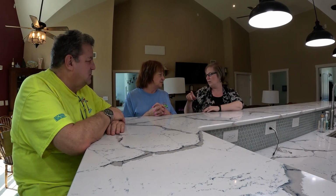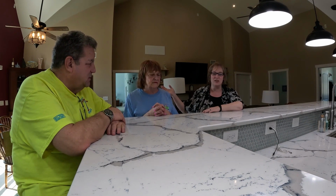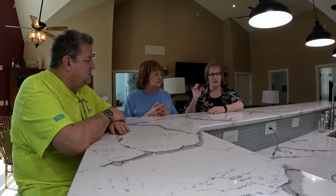They're going to put like a winding deck around the side. So they did, they've got sliders in here. There's a lot, if you can't tell, there's tons of natural light. It feels so good. And then the door going out, but they'll have a deck going around.